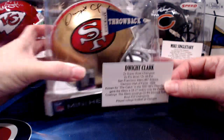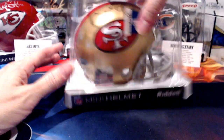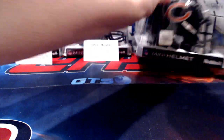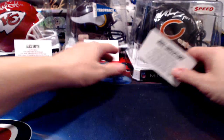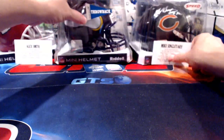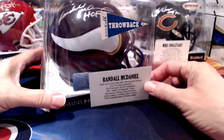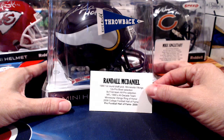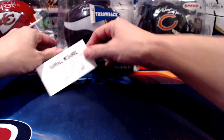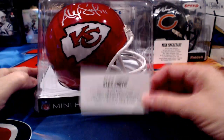Then Dwight Clark for the 49ers was next. Mike Singletary for the Bears. That is one time, though, I wish I could have seen chat while I was looking through all that, because then I could have not done it. But yeah, I can't see chat when I'm on the other website. Then the Vikings with Randall McDaniel. And then Alex Smith for the Chiefs.